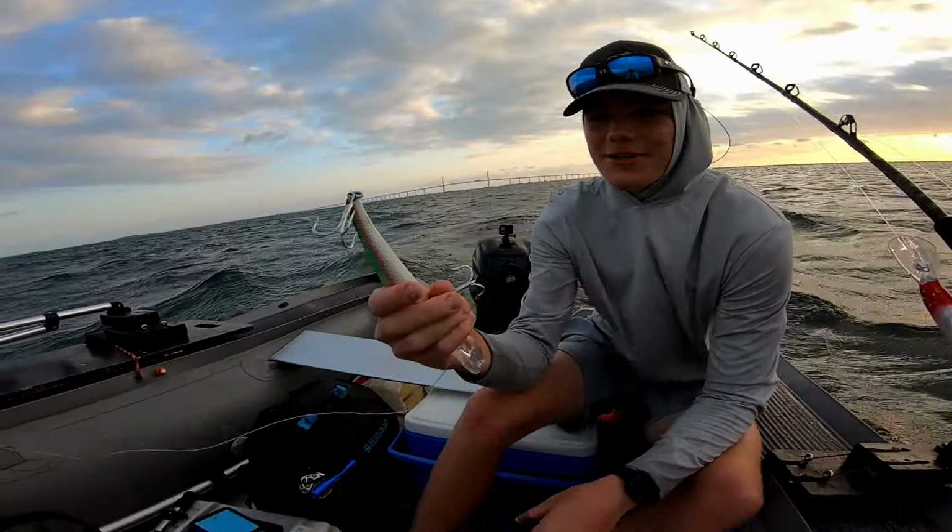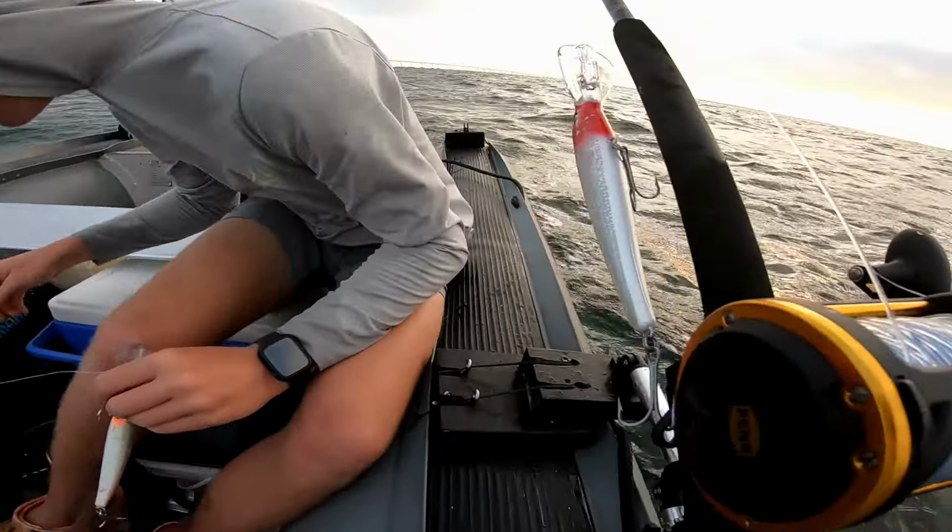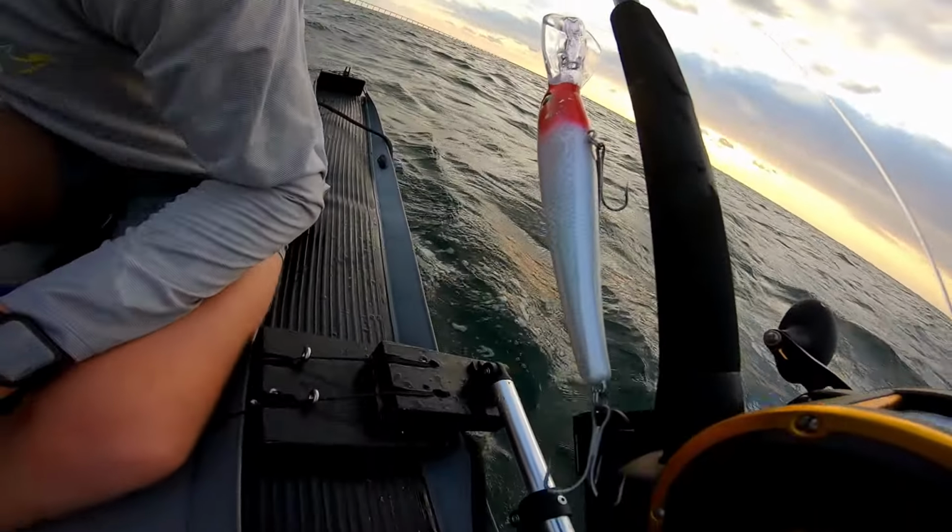You can tell he was in the structure. Bro, I thought it was snagged. Oh my god, look at this big lure. How are we gonna bend it back?